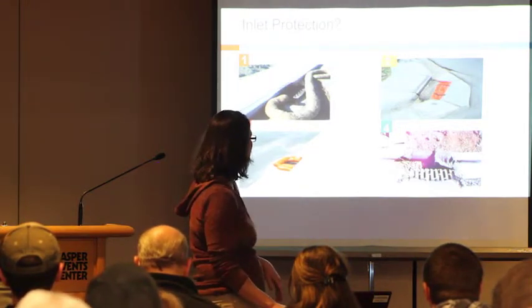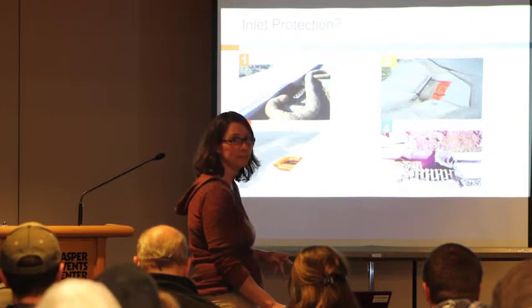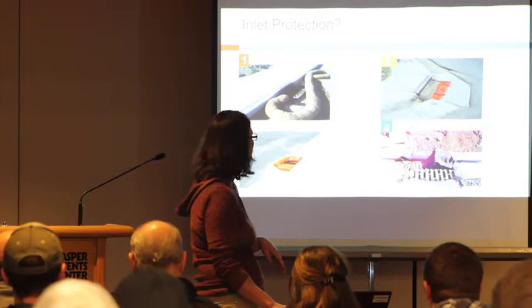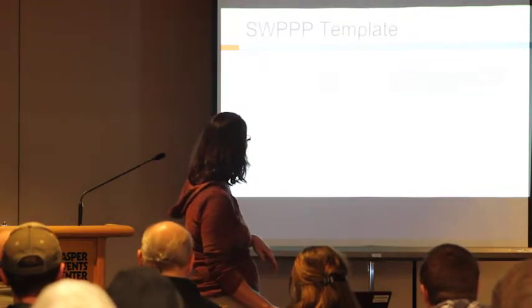But those are all much better options than the straw wattle. And properly maintained, the other one actually worked pretty well, so keeping that sediment out.